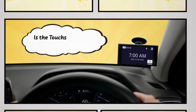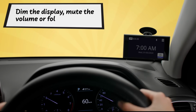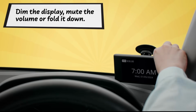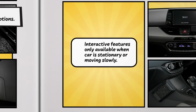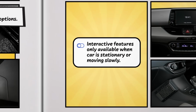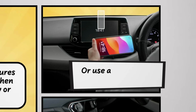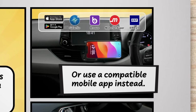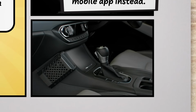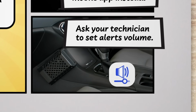Is the touchscreen display too distracting? You can dim the display, lower or mute the volume, or fold it down anytime. And for your safety, interactive features are only available when your car is stationary or moving slowly. You can also use a compatible mobile application to display key information. Just remember, if you choose this option, ensure your technician adjusts the alert's volume during installation.